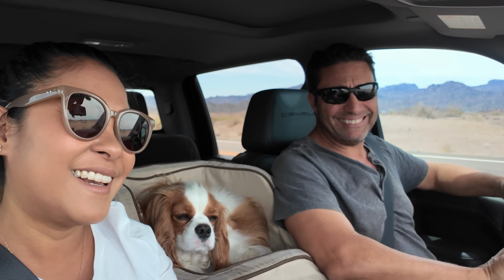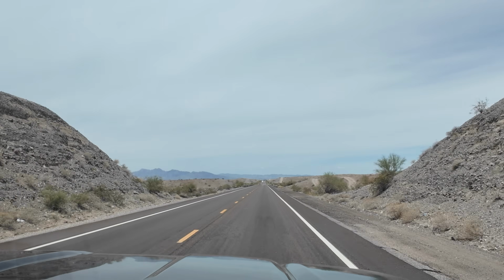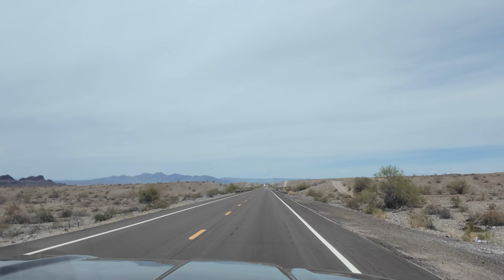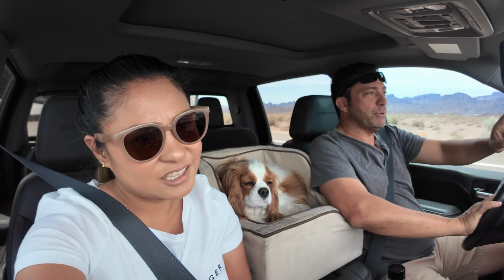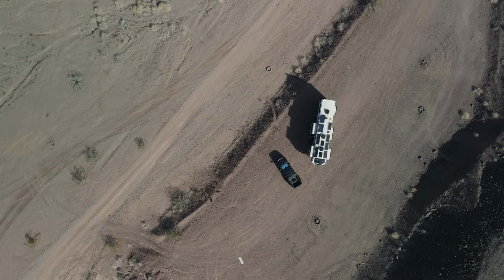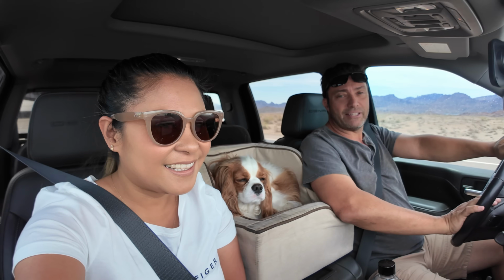On the road again. Second day. Yeah, travel day number 2. We had a pretty easy one, I guess. 3.5 hours yesterday, or 4 hours. Boondocking on the banks, sort of the banks or the hills of Lake Havasu. This is a nice area, actually.